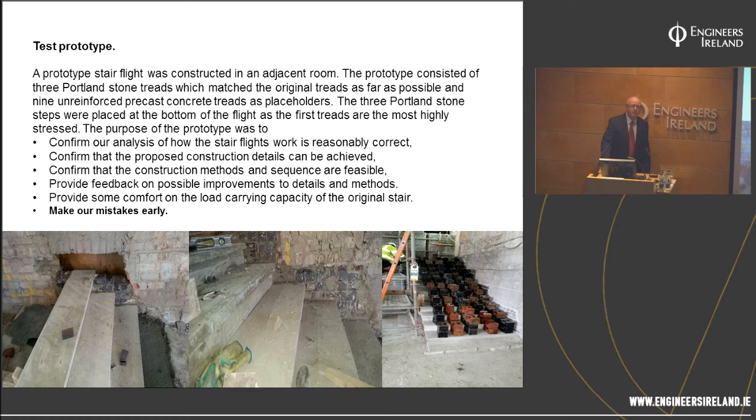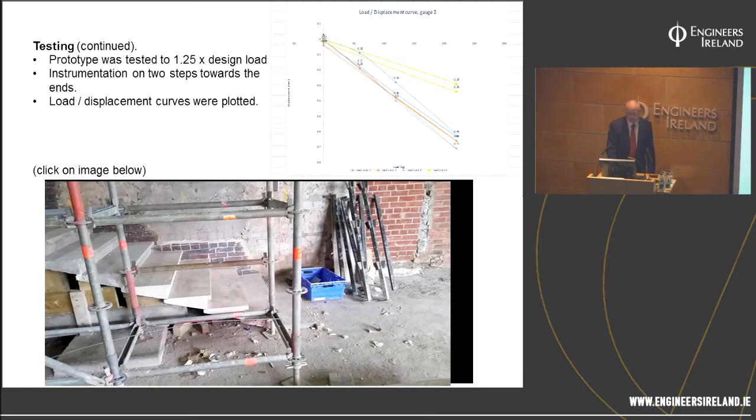We also were looking for improvements on the method, and we did introduce a couple of changes after the prototype. And I suppose the great thing about it was it allowed us to make any mistakes early. If we were going to create a pile of rubble out of a stairs, I'd much prefer to do it with this one rather than the 200-year-old version. As I said, we tested it up to 25% over the design load. So design load on a stairs in a public area is 4 kilonewtons. We put 5 onto it.